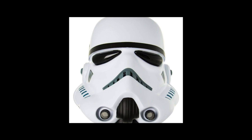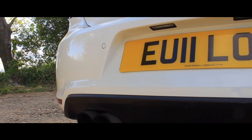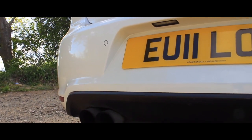And then exhaust. When I got it, it still had the back box on it, but it had no res. And I think it's the second cat on these or something. So it's got the cat and the manifold, and it's completely straight through now. It sounds gorgeous. I'll put a clip of that in now.